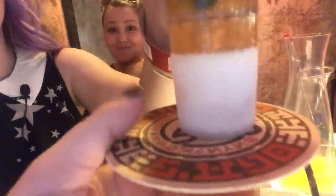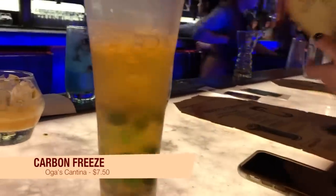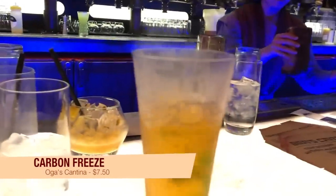Oh, she's frozen. I got it. I have the Carbon Freeze. The Carbon Freeze has Powerade lemon lime and strawberry and blueberry and green apple popping pearls. So you can see there's different colors in there. It tastes like an emergency.